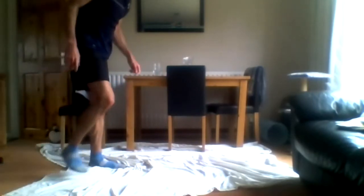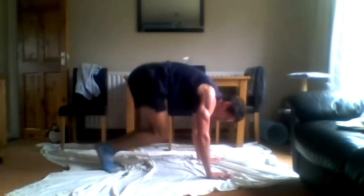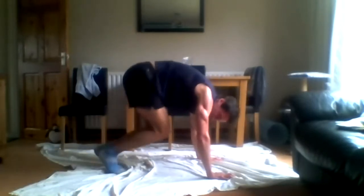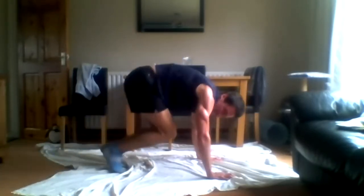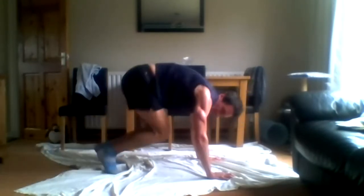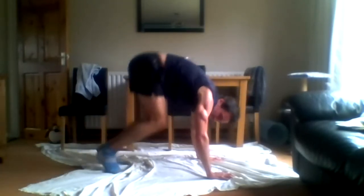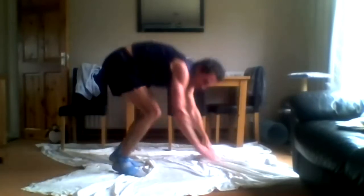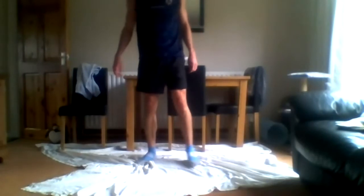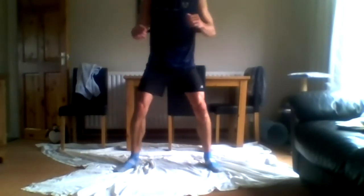Okay, squat thrust again. 3, 2, 1. Let's go, last set. Let's push hard. 10 seconds. Come on, push faster. Five. Come on. Three. Rest. Okay, squats and boxing next. Last one. 5 seconds. Three, two, one. Let's go.